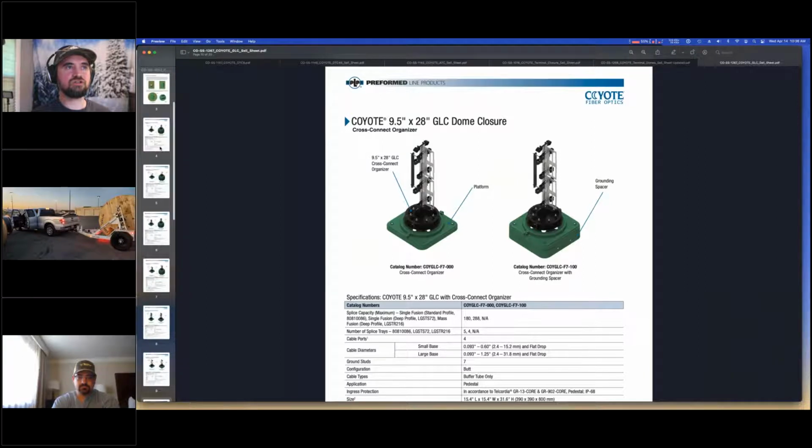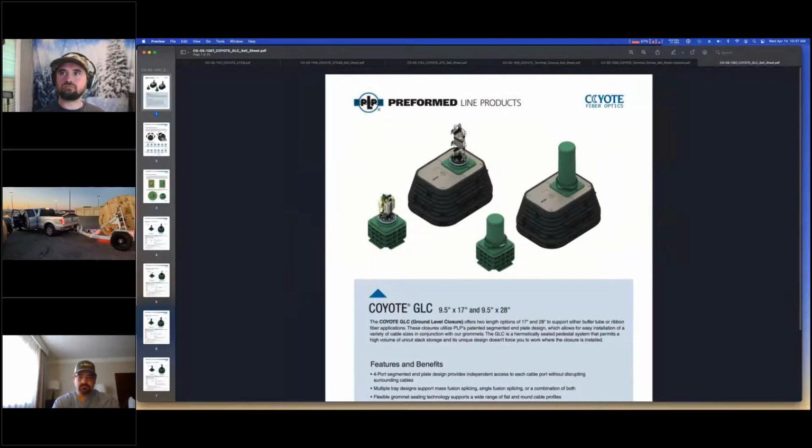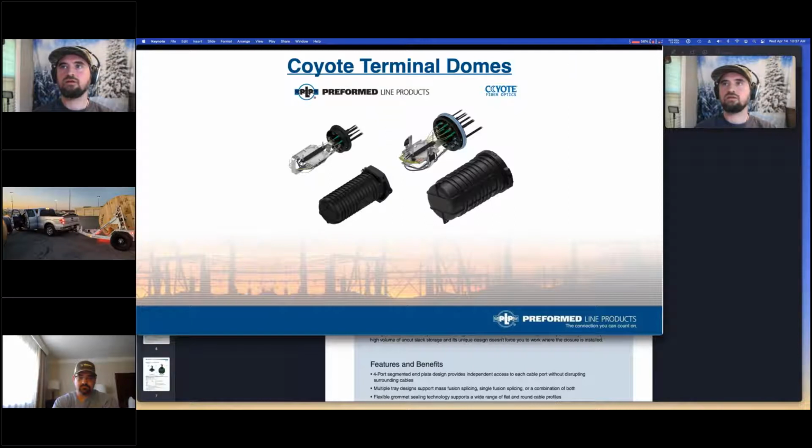So that's the ground level dome or ground level closure, dome closure, and those are available in 6.5, 22, or excuse me, 9.5, 17, and 9.5, 28. So they're the larger end plate sizes with the 7 ports. Let's see here. Any questions on the ground level closure or on any of the terminal closures that we were discussing there?